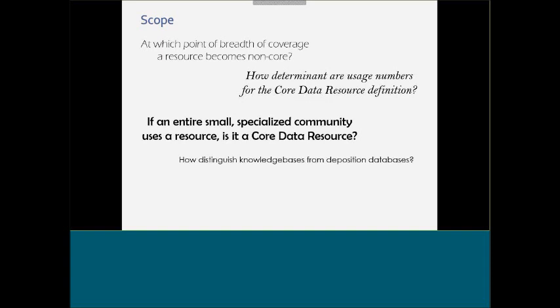Half of the 26 submitted cases are pure knowledge bases, 5 resources are pure archives, and 6 are defined or have been defined themselves as both archives and knowledge bases. So the distinction is not completely clear, as most deposition databases provide value-adding and analytical capabilities for the archived datasets.